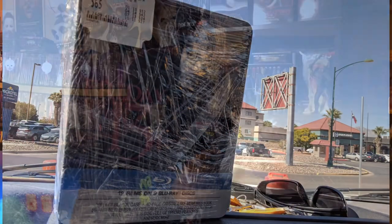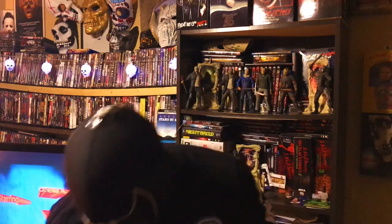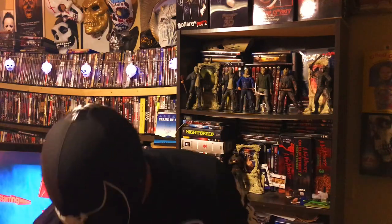I've been holding on to this for a while, and I wanted to crack it open and see what's inside. It does still have the J card, but I don't think this is sealed because I think they just resealed it. So I don't really care because I do own both of the things that come in here, which is the Crystal Lake to Manhattan collection and the tin.